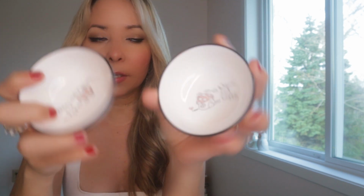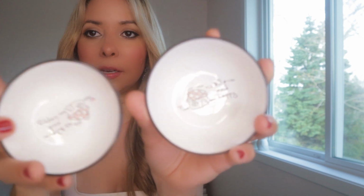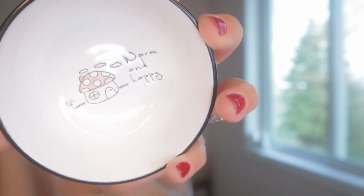and this is just the cutest thing ever, right? And it has a cute little house mushroom. It says warm and happy on the inside. And I just thought that was so cute. Plus they're wide and they have this black rim here. And I just thought that was adorable. So I just got two.